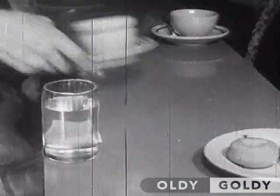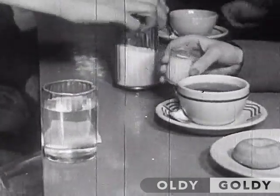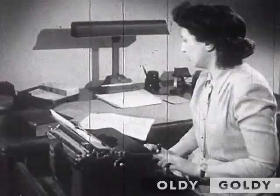Too many people eat the same kind of foods every day. Eat without pleasure, without variety, as a matter of routine. Quick lunches are the order of the day, and most of these are inadequate.